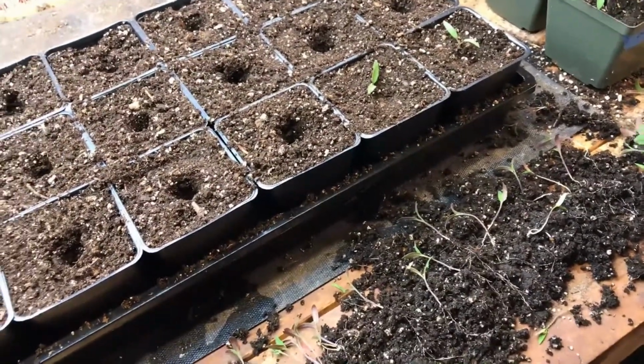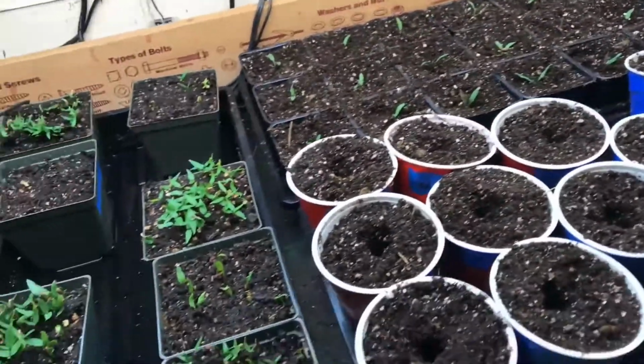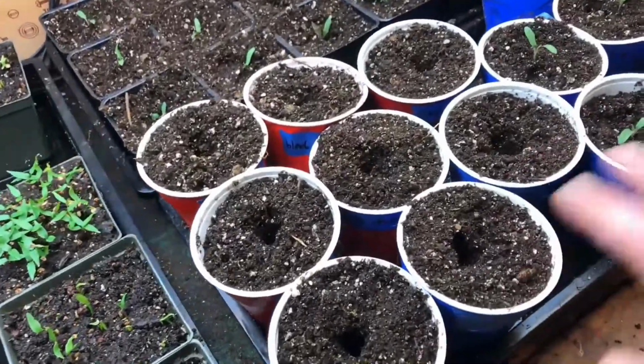Let's see what Bud's doing. Alright, so we're moving right along here. We got quite a few varieties. We got a couple more to pot up. We're doing 7, 8, 9 of each variety.